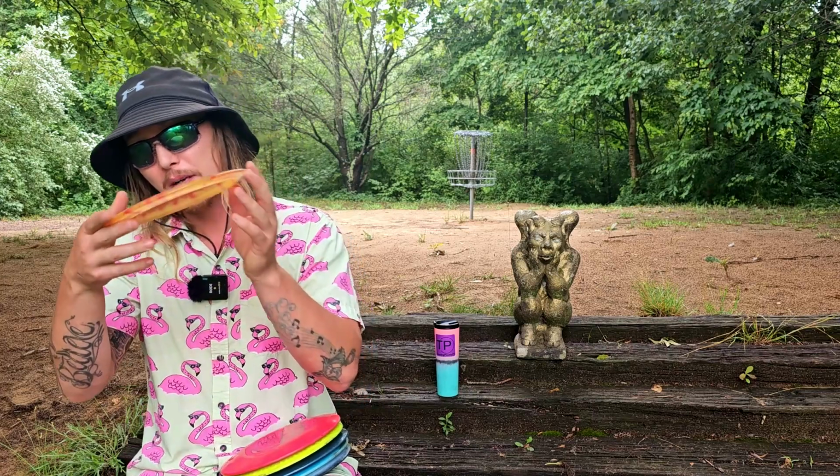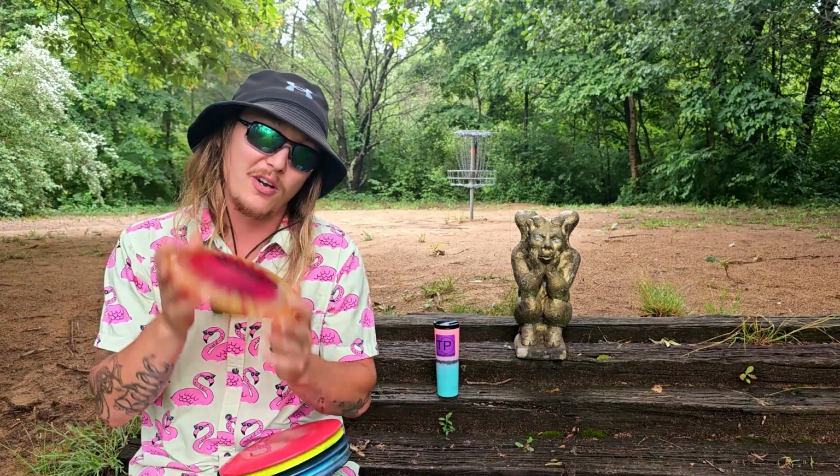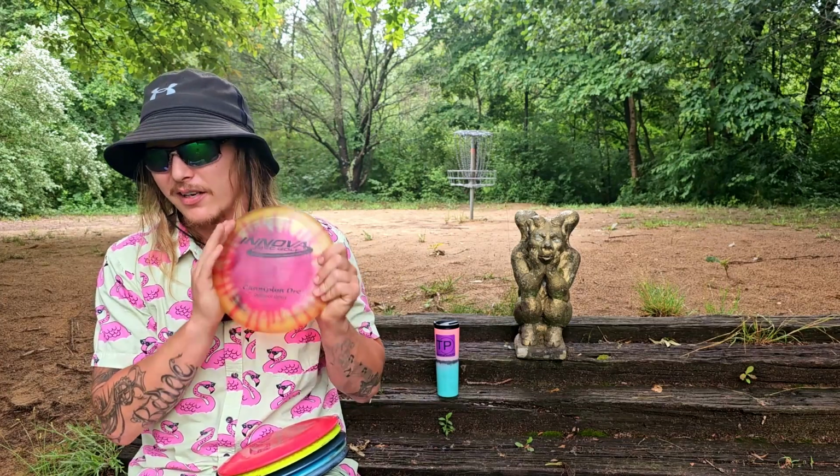If I put it more flat or on a slight hyzer, it will flip up, give me a beautiful right turn, but it will always finish left. This is a very good disc. I think this is gonna stay in the bag a long time.